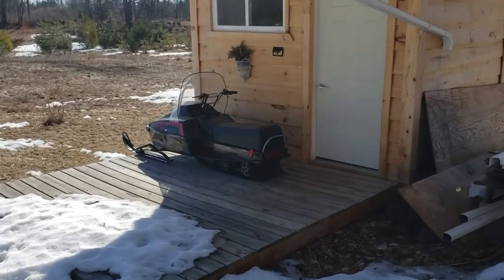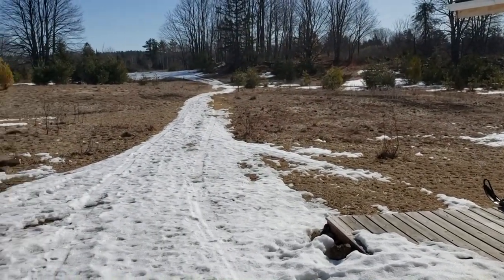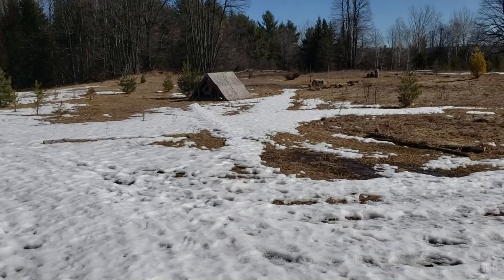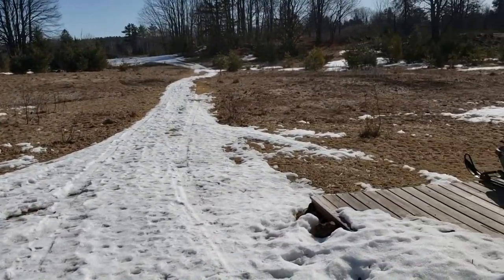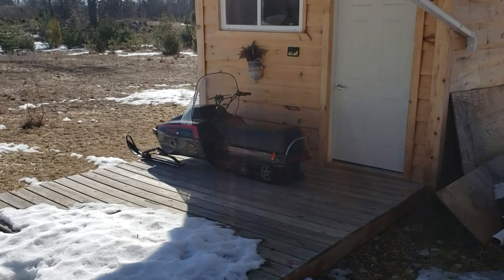That's where I left the snowmobile the last time I was here, so I've got to summarize it and put it away, because you can see my trails, eh? Really packed down. But I've got to put it away. After this weekend, I think the snow will be gone.